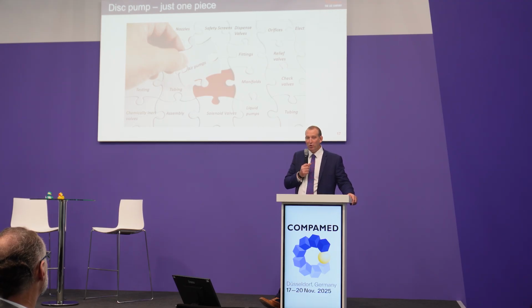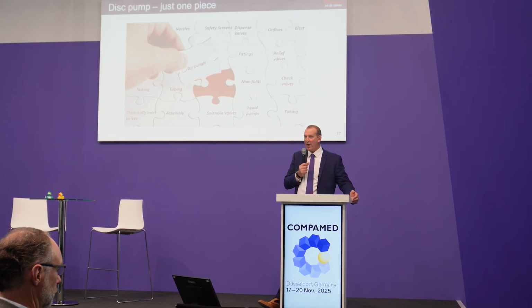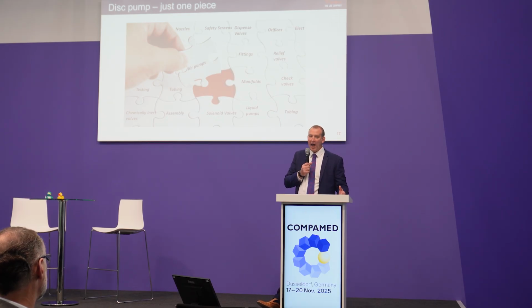In many of these systems, you need to control airflow to get liquids going backwards and forwards. I showed pipetting, I've showed time metered dosing. So what I would say is disc pump is just one piece of the jigsaw. And for me, when customers come and talk about different applications they're working on, it's understanding the whole system and how you can bring various pieces together, not just as an individual component, but more as a solution. So the lead company is very good because we have many pieces of that jigsaw.